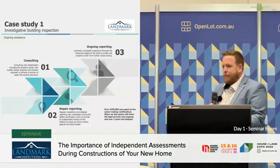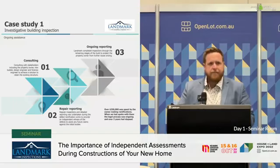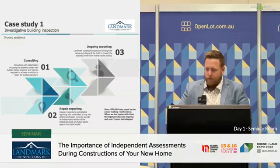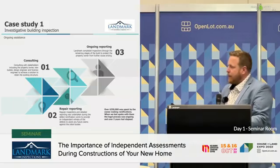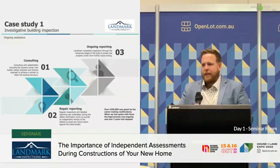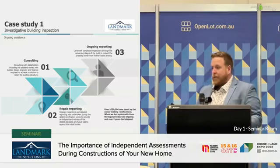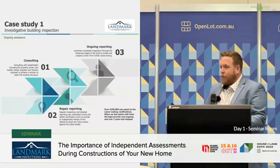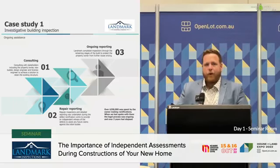So he came back to us and said, "Brendan, can you help us with this?" We work with some forensic engineers. We're really fortunate to have some really good partners with us. We were able to help design a solution to retain the building with an absolute shitload of work to be done, if I might say. That poor developer was out of pocket over $250,000 in rectification work.